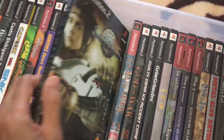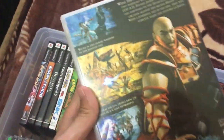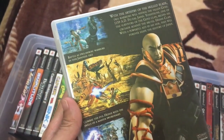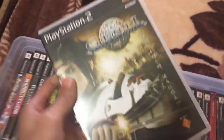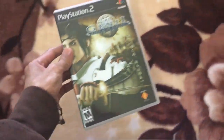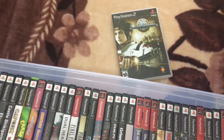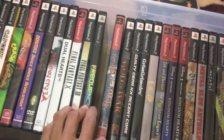Alright, this one I can probably get rid of. Again, I've only played this once through. And trying to look back on the game, I barely remember anything from this. I must have liked the game enough to beat it, but I literally can't recall anything about this game, so I'm pretty sure that's a good indication to get rid of it.